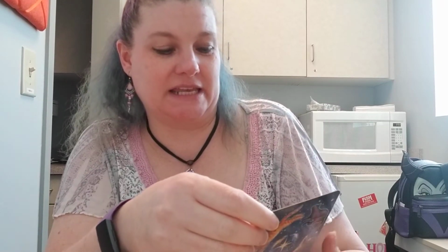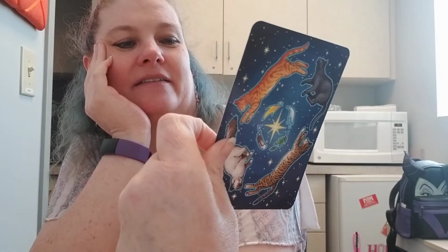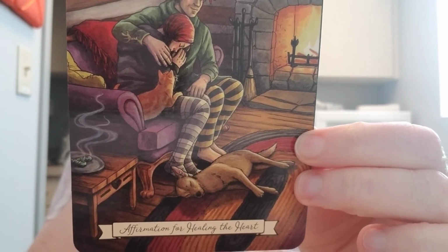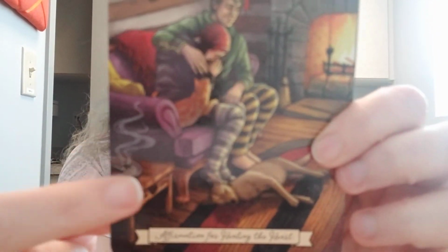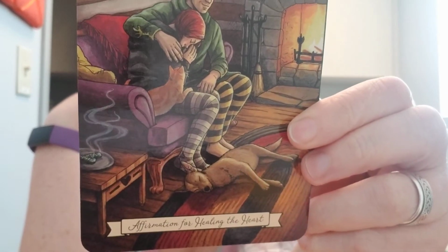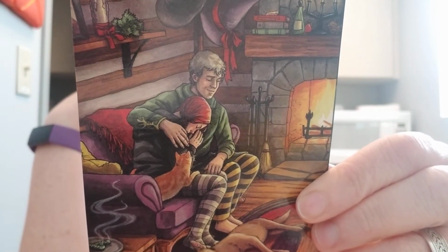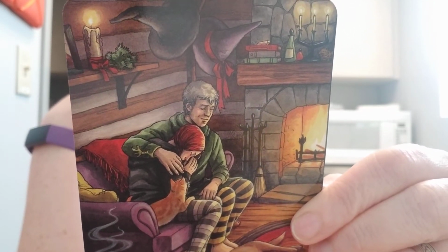Affirmation for healing the heart. Oh, I love this. The doggies at their feet, the hearth in the background, the sage creating the healing cleansing smoke here. And to me, very much daddy. Daddy's gonna make it okay. Broken-hearted teenage witch. I love that.